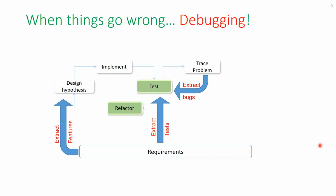So that's why we keep that list of tests, right? So we are going to put in our tests not only tests that help us make sure a feature is implemented and works, but also tests that have been causing problems in the past so that we're sure that those problems do not reappear in our code.